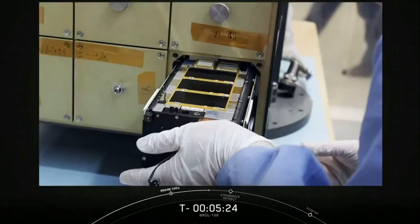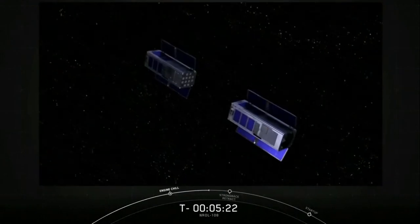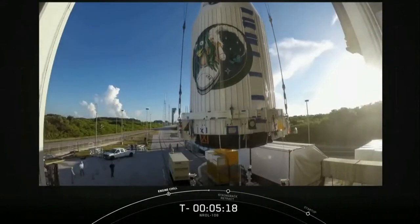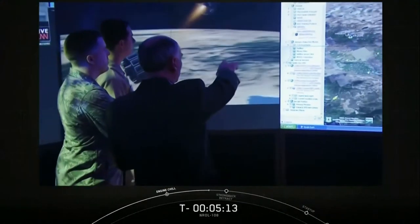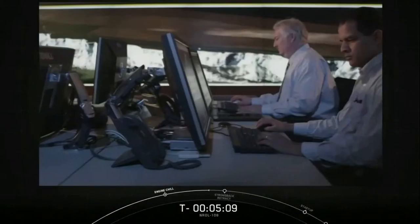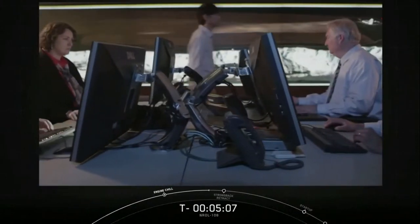Small sats, made possible by miniaturization, reducing costs and expanding possibilities. Large satellites, with capabilities designed to answer our toughest national security questions. Pioneering achievements on the ground, where analysts bring it all together.